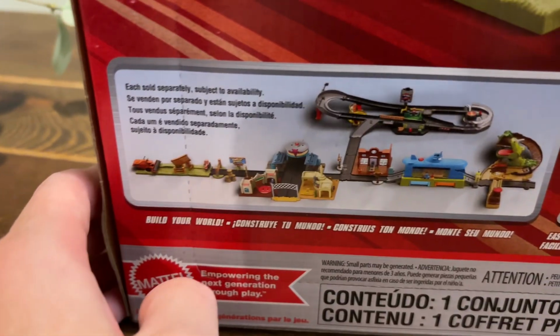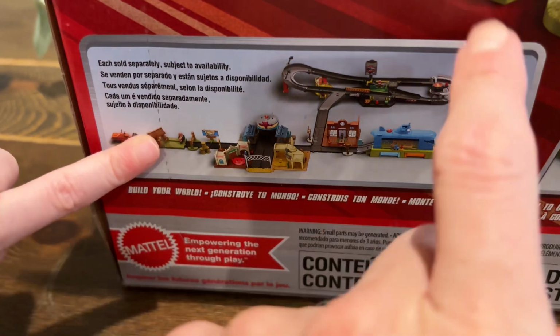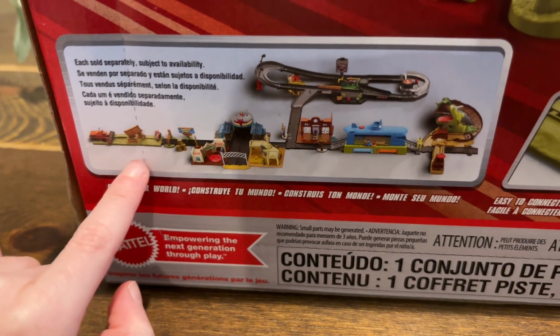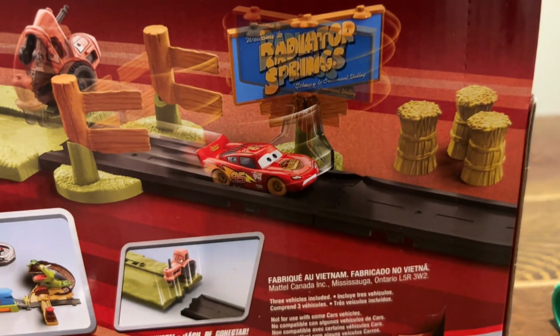The cool part is, look at all these different attachments here. It's like different parts. There's even like a track. It looks like there's some other ones. This one right here is Radiator Springs. This is the one that we're opening today. And it says you can connect it.